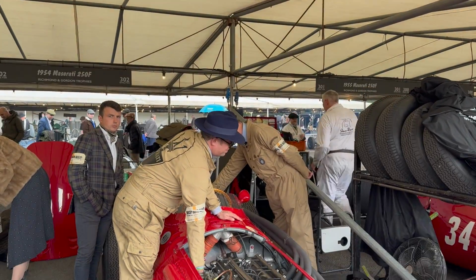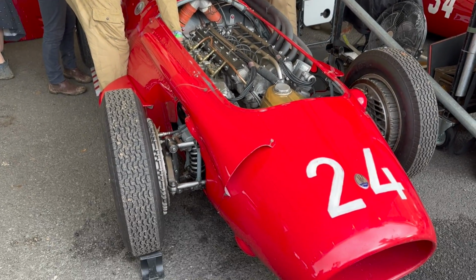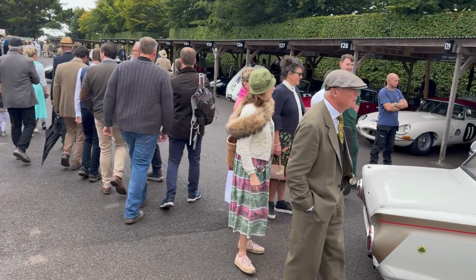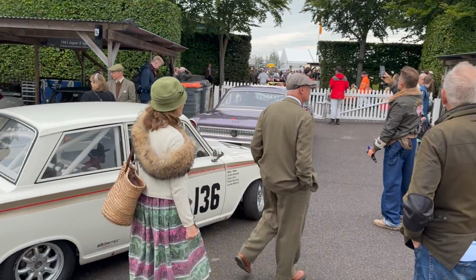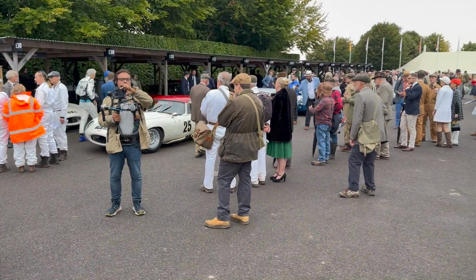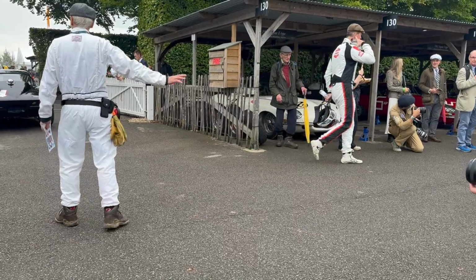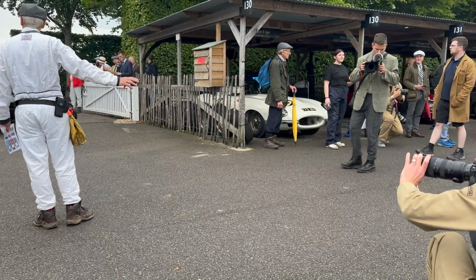But here's the thing, for me, this is one of the best bits of Goodwood Revival, because not only do you get to see everybody walking round in the thick of it, you get to hear all the cars, you can also chat to people like the drivers, the mechanics, all the people that make up the very spirit of Goodwood, and you can see all the vehicles up close.